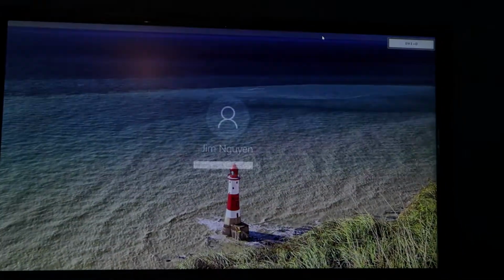Yo guys, what's up? So I wasn't able to really film all of making this computer build right here. It was a learning experience, but here she is in the full glory of her beauty, with my keyboard and my setup.